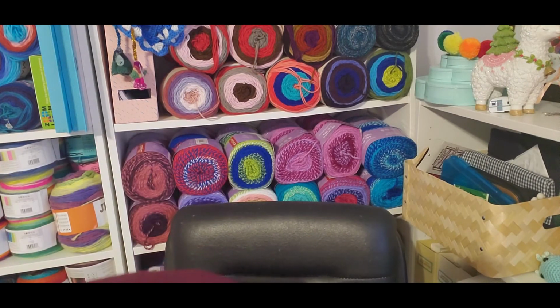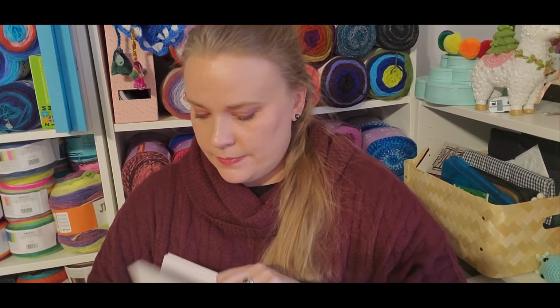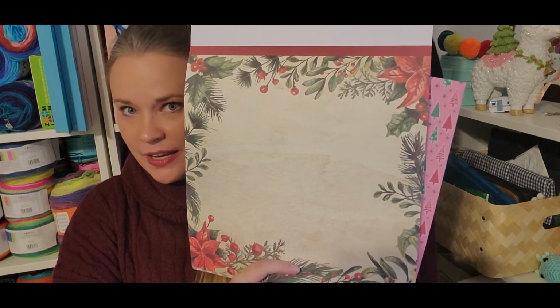Or the other wreath paper. How pretty would that be as a Christmas bag? My hot pink ones aren't going to be Christmas bags. Like I said, those are going to be notebook covers.